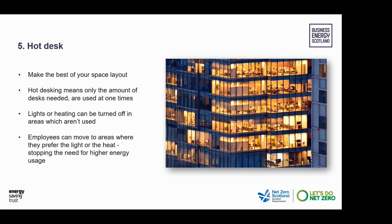So you could consider introducing hot desking. Now, believe it or not, people are different and no one temperature is going to be right for everyone. At the same time, most buildings have got warmer areas, such as those next to server rooms or equipment, and colder areas, nearer the doors and windows and further away from the equipment. So if you can, let staff take advantage of this and let them sit where they feel most comfortable.